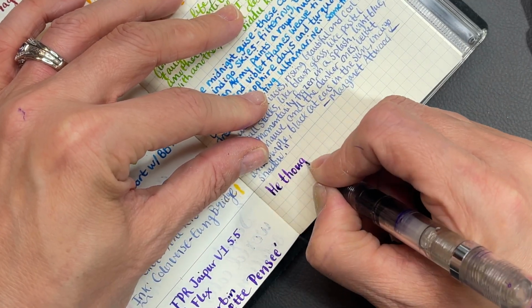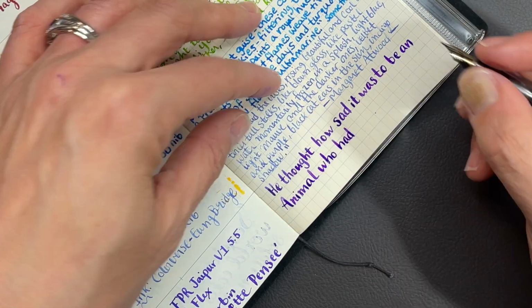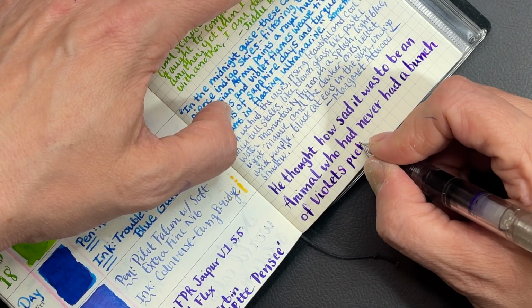I also noticed that I really should write and print more with my flex pens. I think I have a tendency to do cursive automatically. The line variation in the print is actually very attractive.